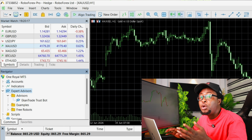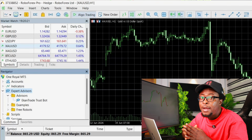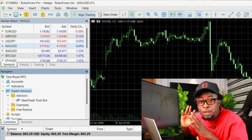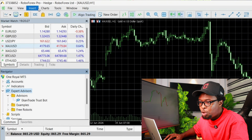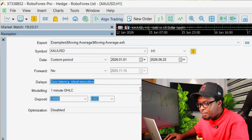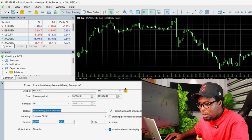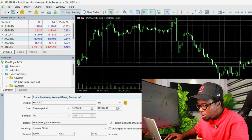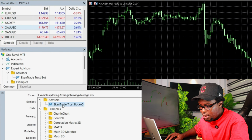So right now, what we're going to do is run a live backtest to see how the bot has been performing since January this year, and how much you could have made if you were to run the bot from January to today. So all we're going to do right now is come over to the View option and open our strategy tester. This will enable us to see how the bot has been performing. So what we do is add the bot here, Expert, Ekan Trade Trust Bot.